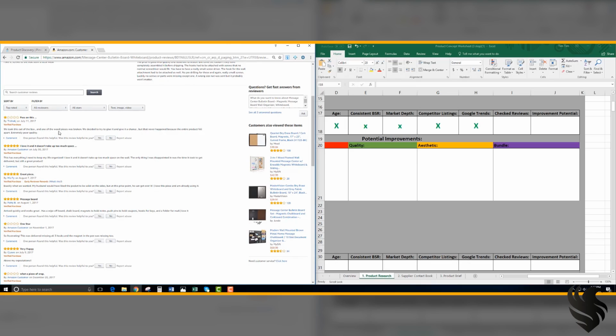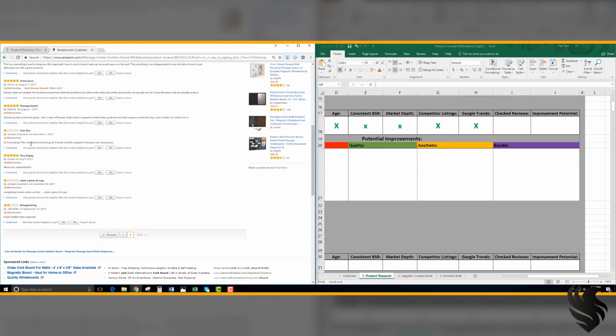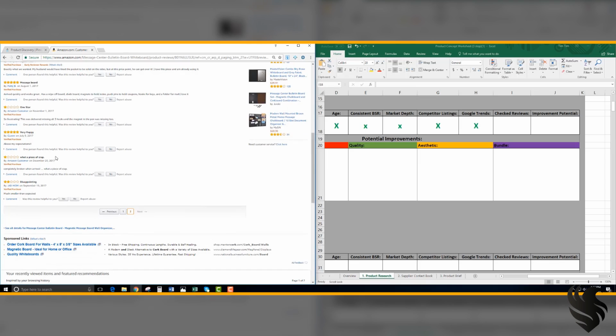We took this out of the box and one of the wood pieces was broken. We decided to try to glue it together to give it a chance. That never happened because the entire product fell apart. Extremely poor quality. So frustrating. This was delivered missing all 3 hooks and the magnet in the pin was missing 2. What a piece of crap. Completely broken when arrived. What a piece of crap. Disappointing, much smaller than expected.